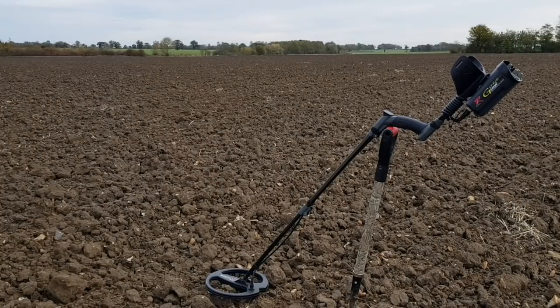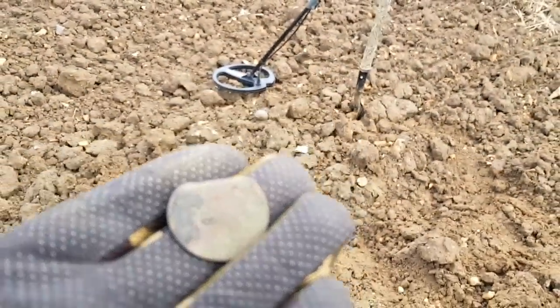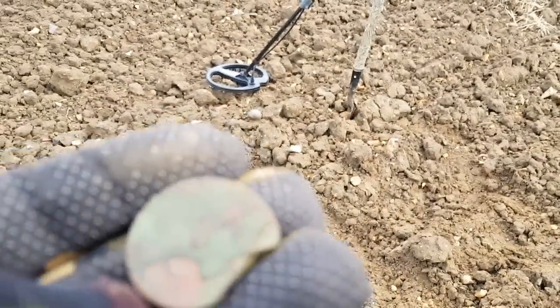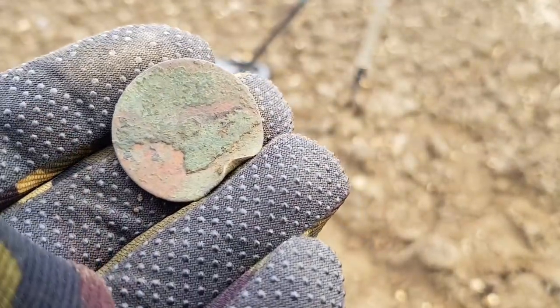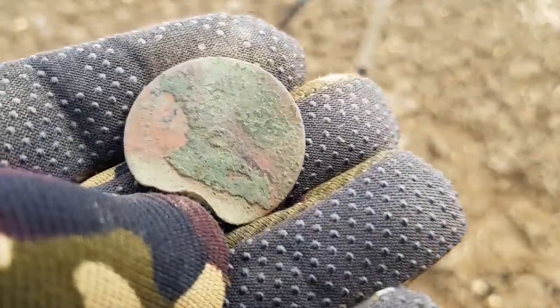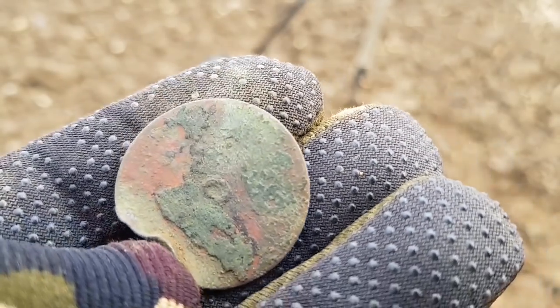Here we go folks, our second target. I thought it was going to be another coin at first. Quite big, very thin. But after I gave it a bit of a wipe, you can see there's a central dot there, so that was unfortunately a big button. There's nothing on it. That's target number 2, and it's just a big button. Anyway, let's carry on.